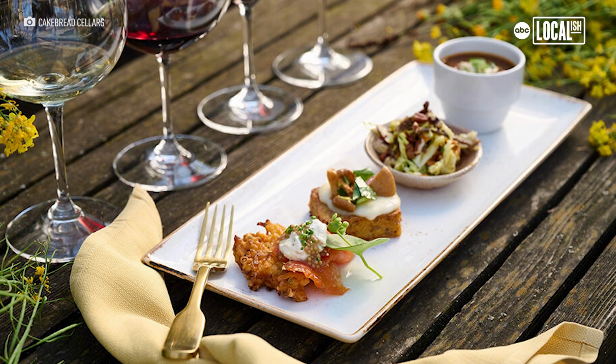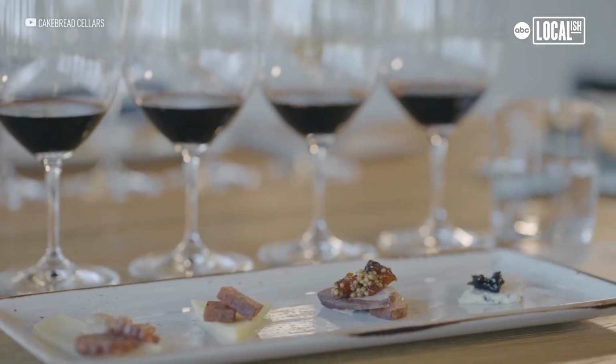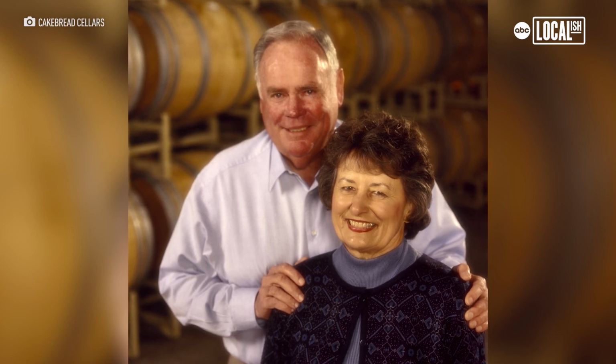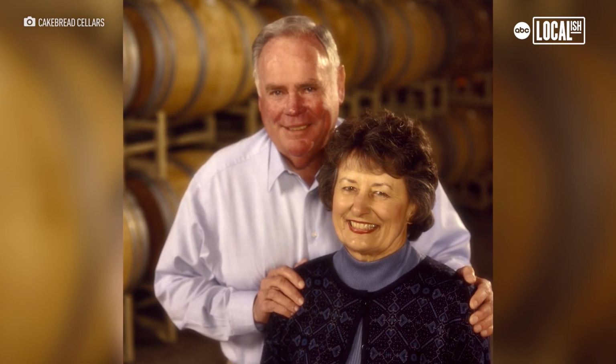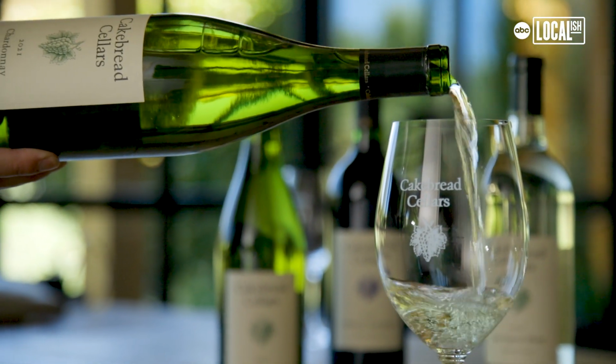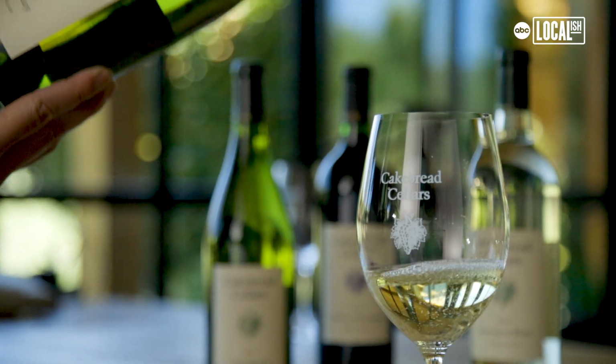The other thing that's been important, with my mother, is the culinary program, because we've always believed that wine and food go together. My father liked to say it's wine and food, not food and wine, so that's a big distinction with us. I think we're known over these 50 years for having really well-balanced wines that go perfectly with food.